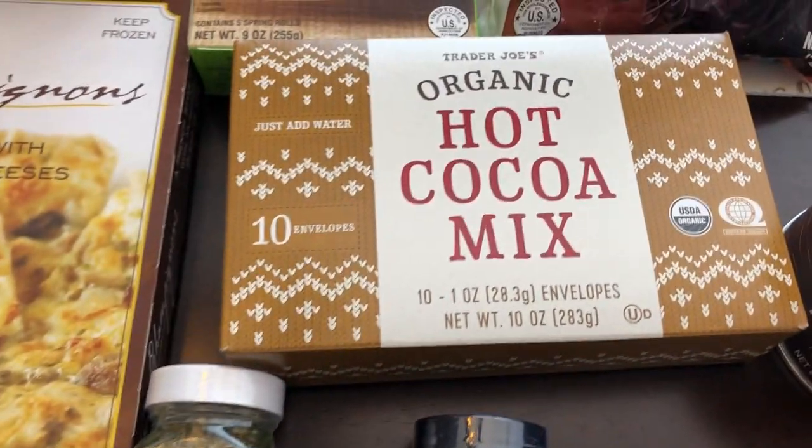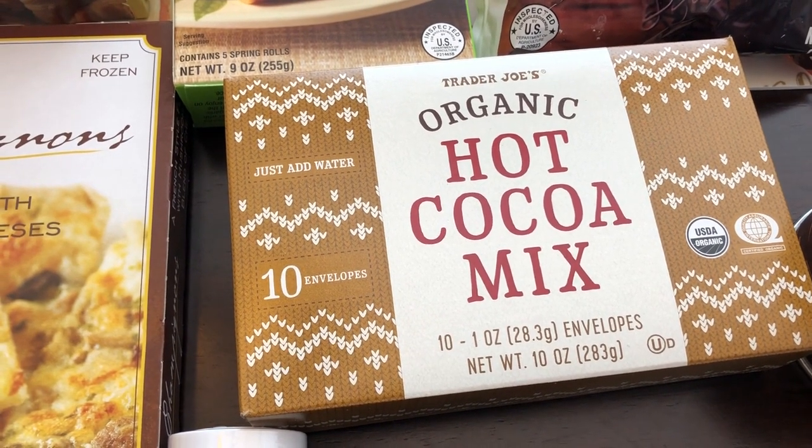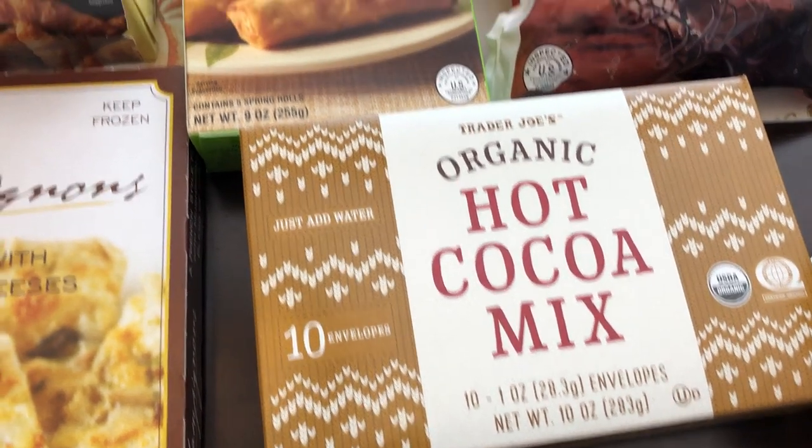And then I got some hot cocoa mix. One of the employees there said it is really good, and I love hot cocoa, and I love tea, but I'm not a coffee drinker, so I was excited to see this.